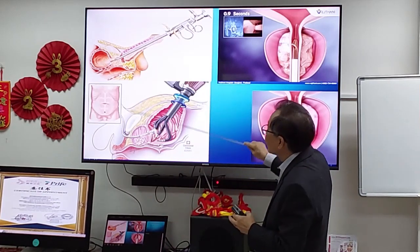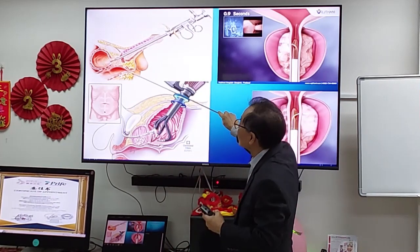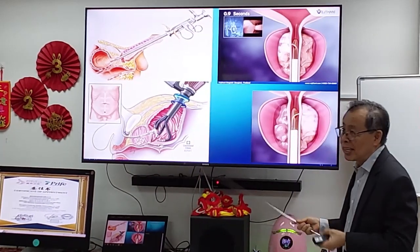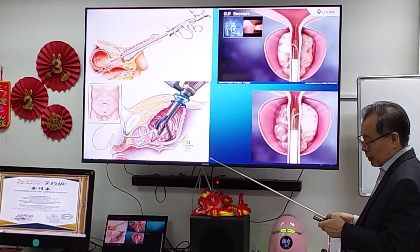In the good old days, people did prostatic massage through the rectum. That is internal prostate massage. External is through the skin here. So these are ways whereby we can help people with prostate enlargement to be relieved.